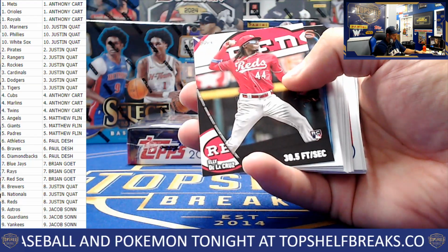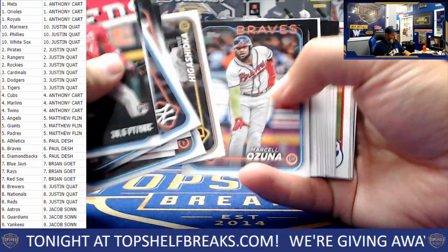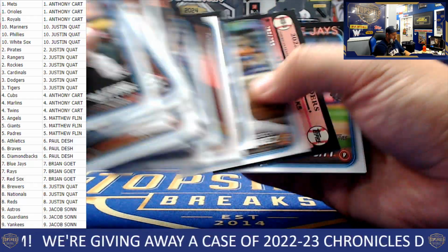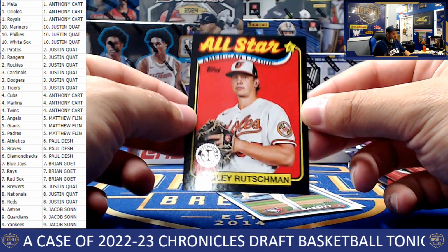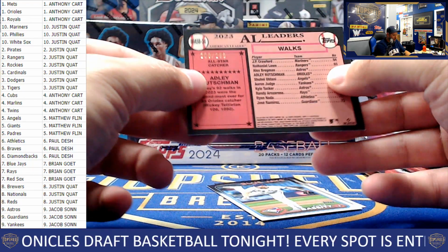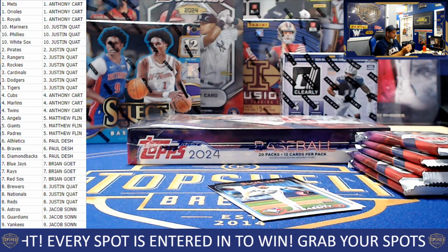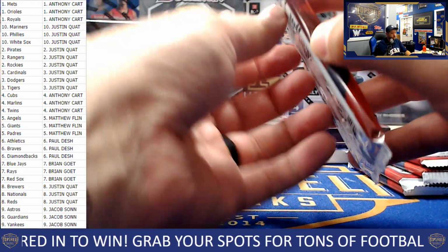Elly De La Cruz, significant statistics. The white border is the base of that insert. We've pulled some number variations of that. Oh, what we got here? AL leaders, Adley Rutschman. Black border. Going to the O's and Carter. That is going to be 208 of 299 on the Rutschman. Final stack of box one.